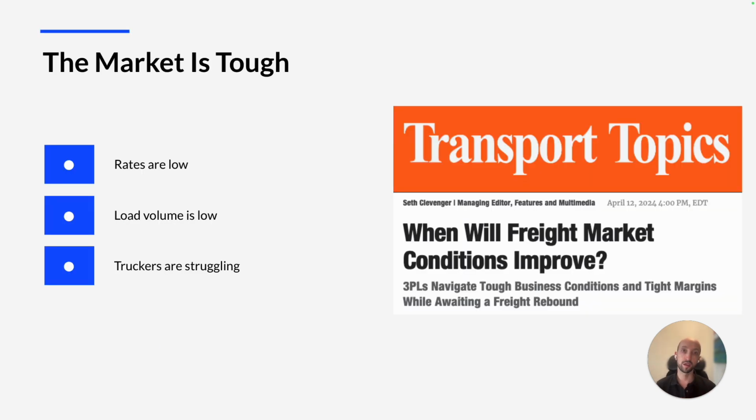Right now, the trucking market is soft. Rates are low, there aren't enough good loads, and a lot of truckers are struggling. But this concept's important no matter how good or bad the market is. It's more important right now because being smart with your money means you have a better chance of keeping your company alive until the market improves.